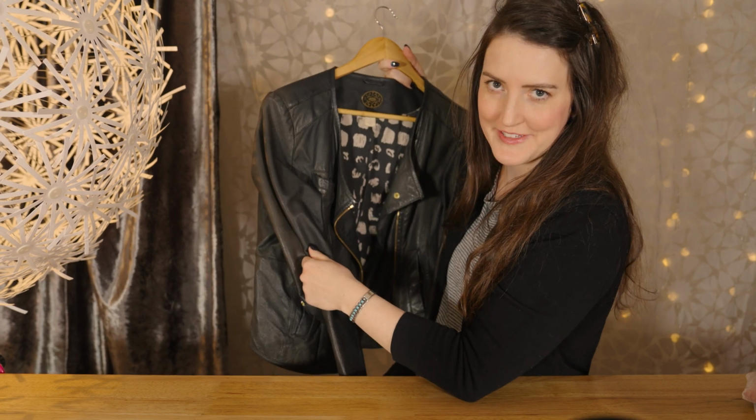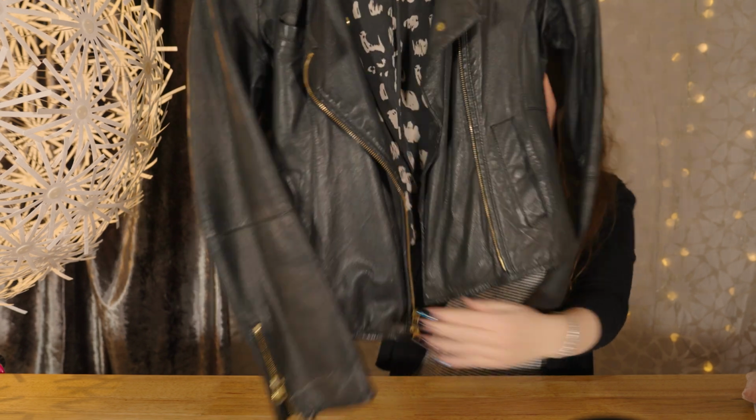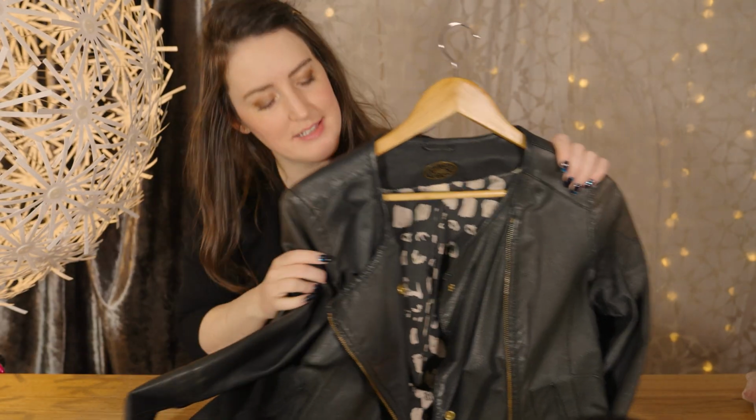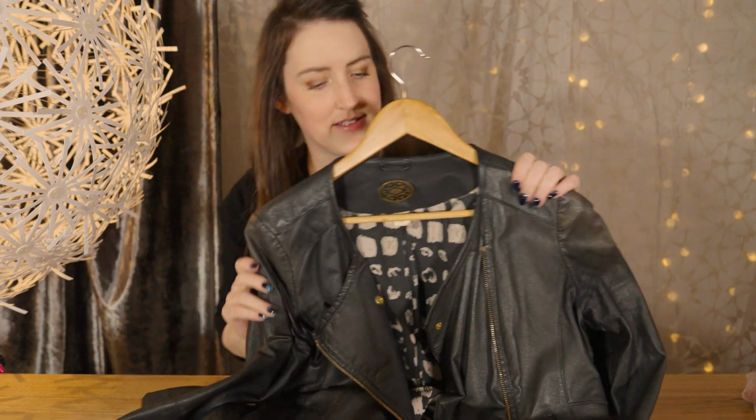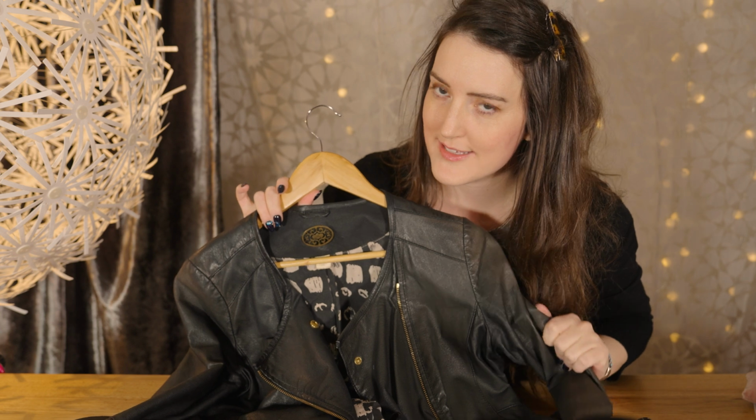Oh wow, what a cool leather jacket. This is so cool. Wow. This is such a nice piece. It's very classy, kind of badass at the same time.